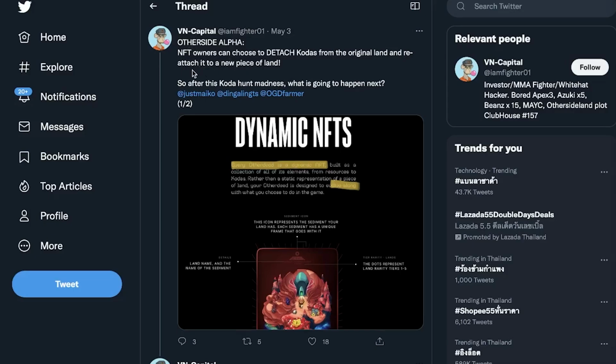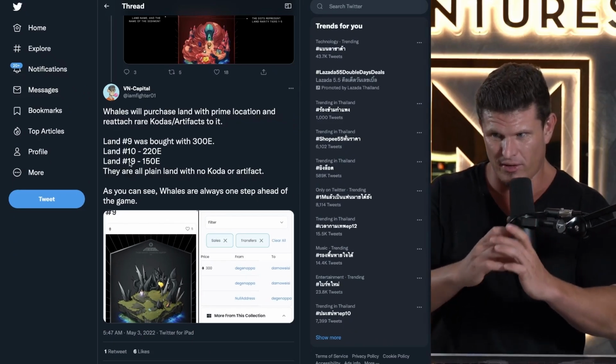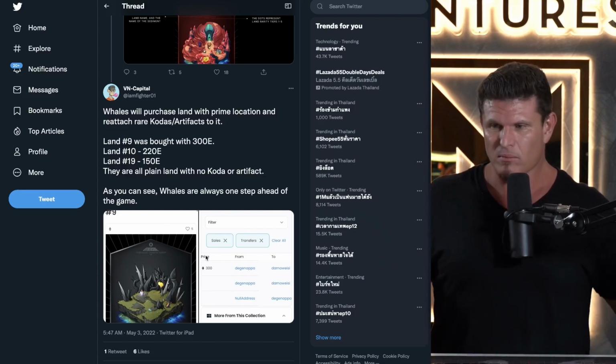So let's take the example of Bored Ape Yacht Clubs and understand what might be the best path. So VN Capital says, Otherside Alpha. NFT owners can choose to detach kodas from the original land and reattach them to a new piece of land. So after this koda hunt madness, what's going to happen? Whales will purchase land in prime location and reattach rare kodas and artifacts to it. Gives you examples here of land 9, land 10, and land 19, all very, very close to the central location, being purchased for a lot. They were all bare land without artifacts, without kodas, because it was the best value for the best location of land.